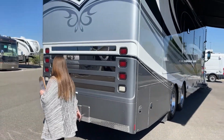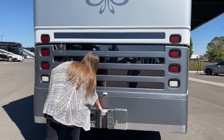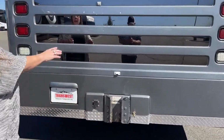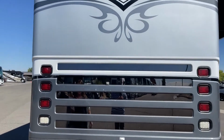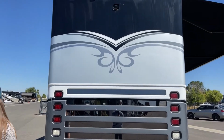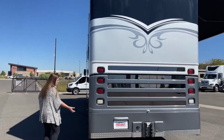And then look at this hitch. 30,000 pounds max gross weight. That's the real deal right there. I love the back end of this coach with all this mirrored finish. You can hear the generator running. And this is a special paint job again, something the customer actually ordered.